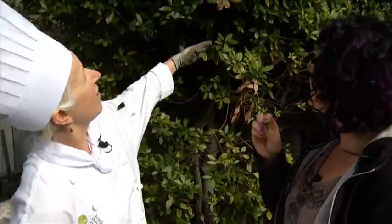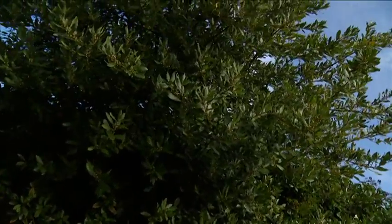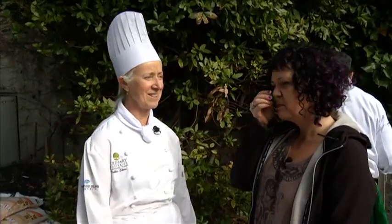Yeah, but you can tell because it's huge up there because we can't reach that high, just like the deer can't reach that high. So, no, it's lovely. It smells so good. I wish you could smell this. Thanks, Debbie. I'm going to take this one home.